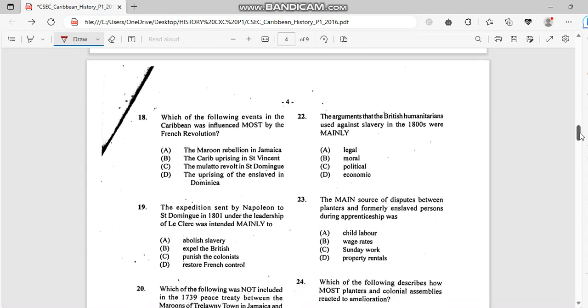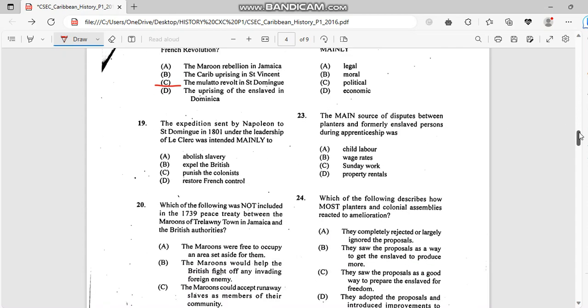Number 18. Which of the following events in the Caribbean was influenced most by the French Revolution? The best option was the Mulattoes' Revolt in Saint Domingue. Hope you guys are copying that. You have an exam and I want all of you to pass this exam with flying colors. Number 19. The expedition sent by Napoleon to Saint Domingue in 1801 under the leadership of Leclerc was intended mainly to restore French control.